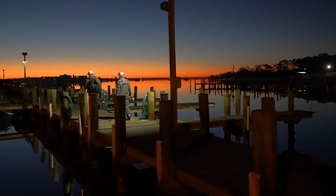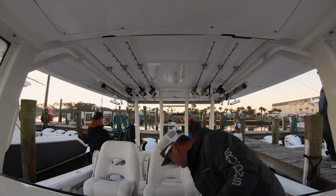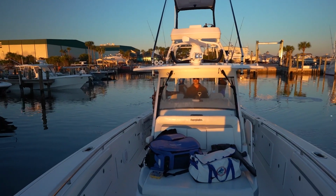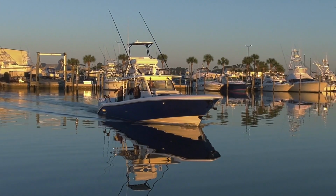If you're an adventure-spirited kind of person or an outdoors person or a fisherman especially. All right, let's go. I love watching these four motors fire up. To me, anytime you have a chance to do something new, you need to try it out. Because if you don't, you won't know what it's going to be like.